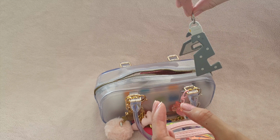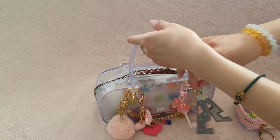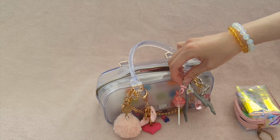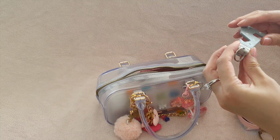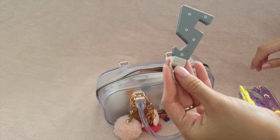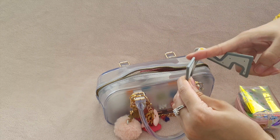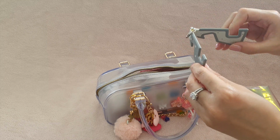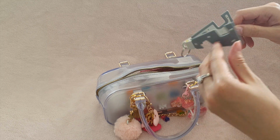I just like the keychain part of it, you know. What about doing this? Okay, that's kind of ugly, but fun. So yeah, it's from IKEA, and you just open it up like this, and then you can put the phone here, or maybe a tablet or something. But yeah, that's basically it.